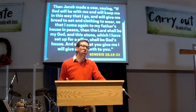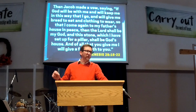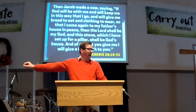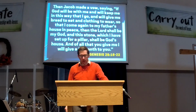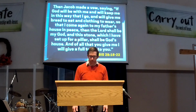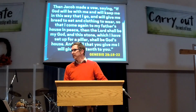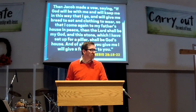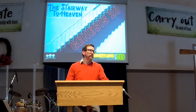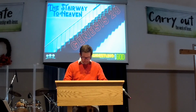And now this sojourner comes, and he claims this land that was promised to his grandfather and to his father now belongs to the Lord God. And anyone who comes by and sees this stone set up will know that this place is no longer Luz, but Bethel, which means house of God, that it belongs to Yahweh, the God of Abraham, Isaac, and Jacob.